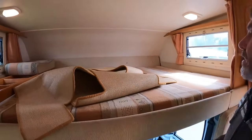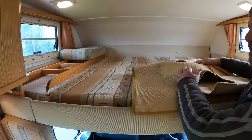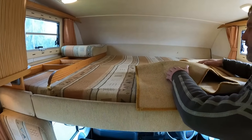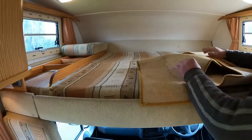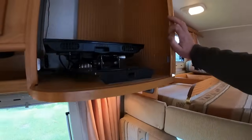Look at that for a bed. Oh, God. It's a king size bed. That's a big bed, isn't it? Yeah, they always are in these old continental vans. I'd be quite happy with that bed myself. Yeah. That's huge. It is. Right, in times when we didn't have flat screen TVs.